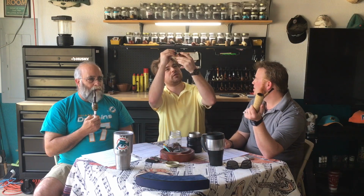This is number 131. I don't really know how to classify the shape, but it's a freehand, but not balsa. I'm sorry, it's a briar wood, and it's one of my favorite pipes to smoke out of. So, yeah, this is my crazy one.